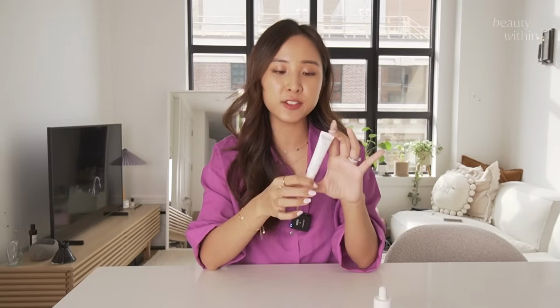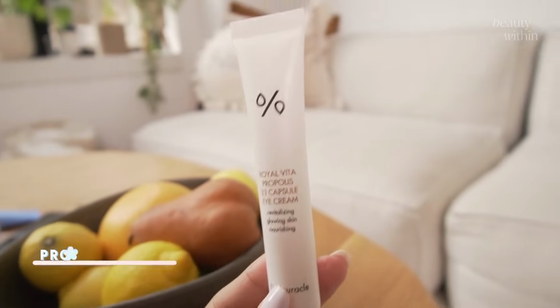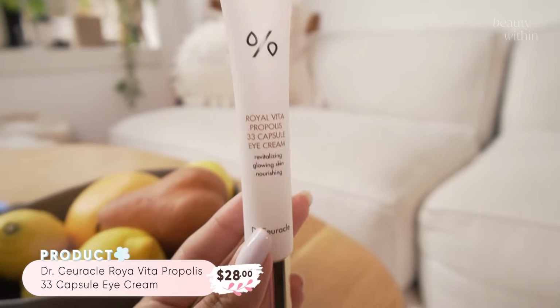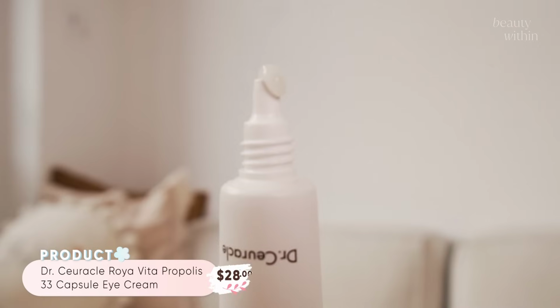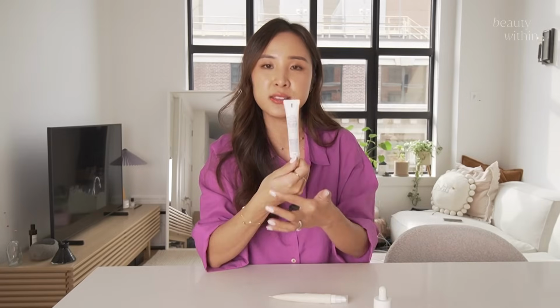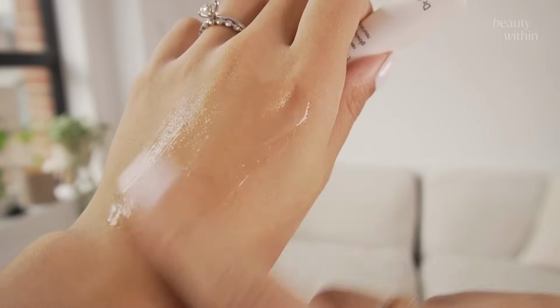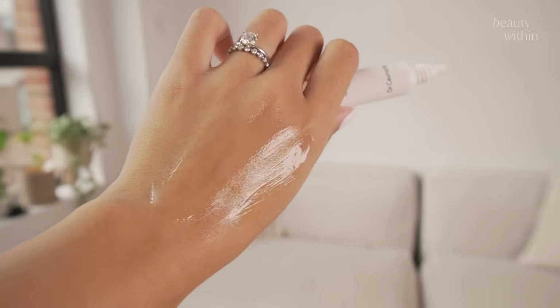This one is $55, so I found some alternatives for you that can do very similar things to this Caudalie one. The Dr. Ceuracle, it's got the propolis and it's a lightweight gel consistency that comes with a little gold metal applicator. It does what an eye cream does. It hydrates under the eye. It doesn't have any active ingredients, but it's there for hydration, which is what this is doing.